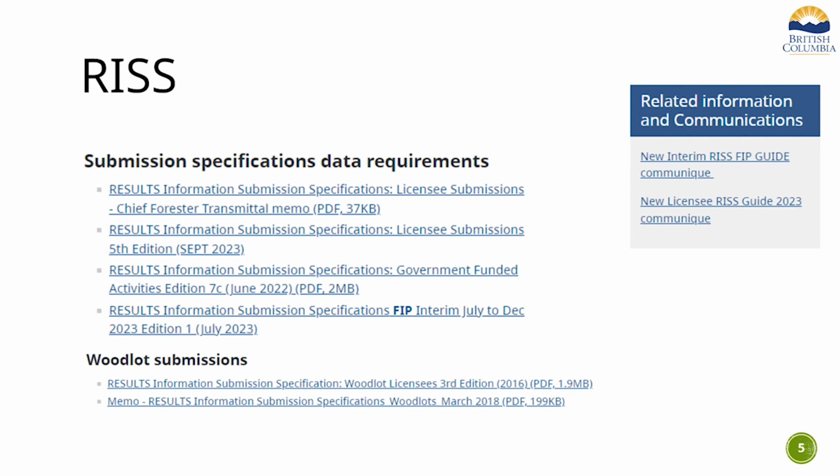As the changes become mandatory between 2025 and 2026, they will be incorporated into the RESULTS information submission specification documents. These are posted on this webpage as submission specifications data requirements.